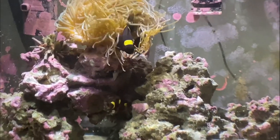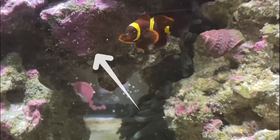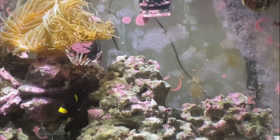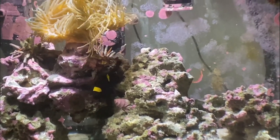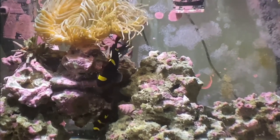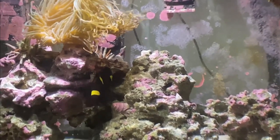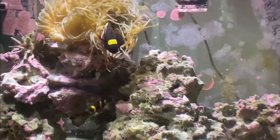Some maroon clowns. We're starting to get some eggs now, pretty regularly. Nice. However, I have yet to move forward, if I want to actually try to breed some. Have you done that? I have done that. Okay. It's been a while. But you can see the eggs here. And it's one of their favorite anemones, but he's just slid back for the minute.